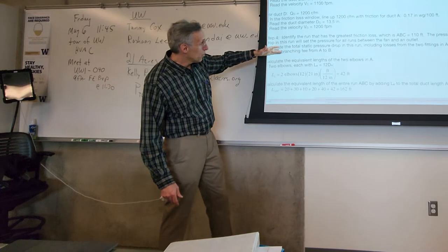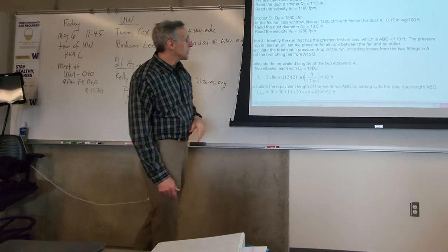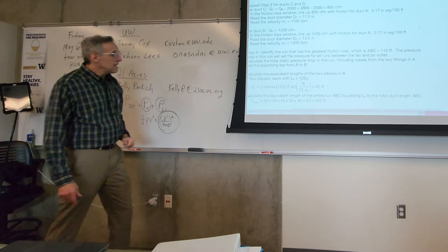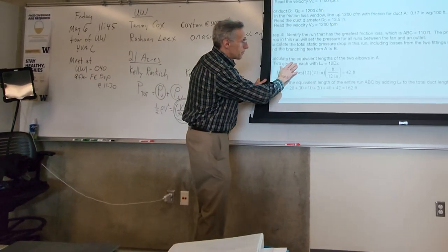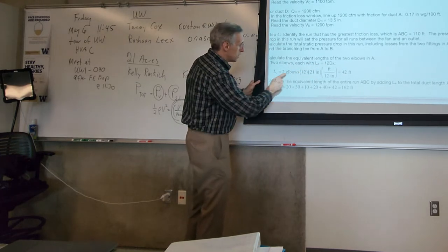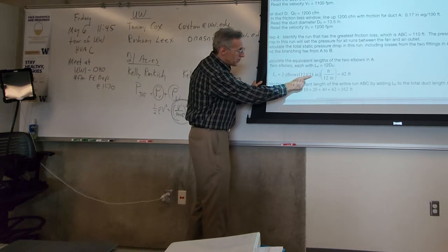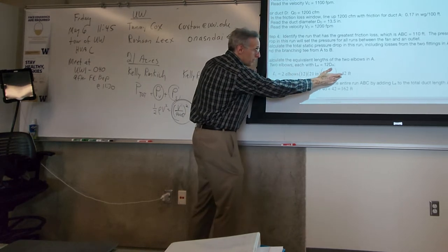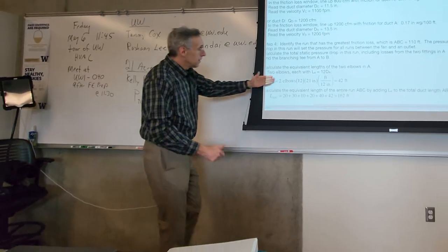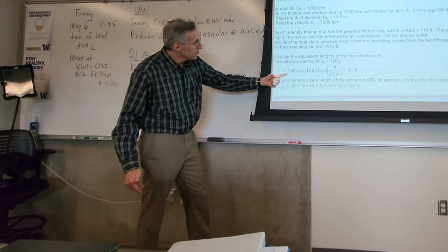So we're going to sum up the total static pressure in that run, and we're going to include the losses from the two fittings, the two elbows and the branching T. For the elbows, the equivalent length given is 12 times the diameter. There are two elbows, and they're in lines that are 21 inches. So we just calculate the equivalent length of straight duct, 42 feet, which provides the equivalent friction loss to these two elbows.